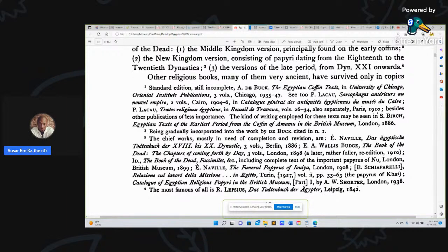E. Naville, The Funeral Papyrus of Iouiya. Yuya and Tuya, London, 1908. E. Schiaparelli, Relazione sui lavori della missione archeologica italiana in Egitto, whatever the mission was in, Turin, 1927, volume 2, pages 33 through 63. The Papyrus of Ka, Papyrus of the Spirits. Catalogue of Egyptian Religious Papyri in the British Museum, Part 1, by A.W. Shorter, London, 1938. And the fourth footnote, the most famous of all, is R. Lepsius, Das Todtenbuch der Ägypter, Leipzig. That's the Totenbuch.